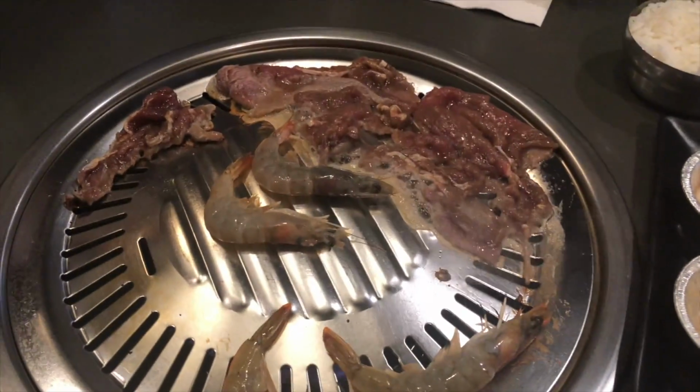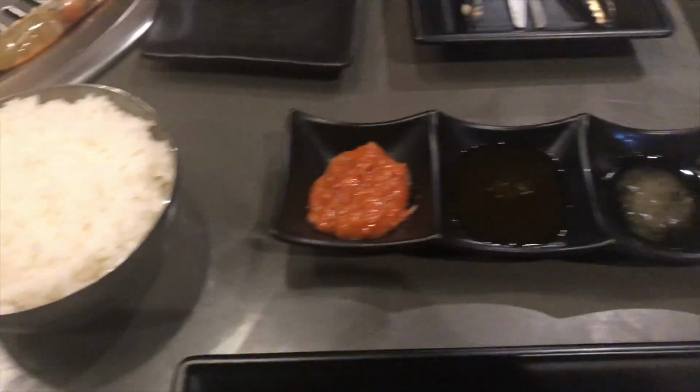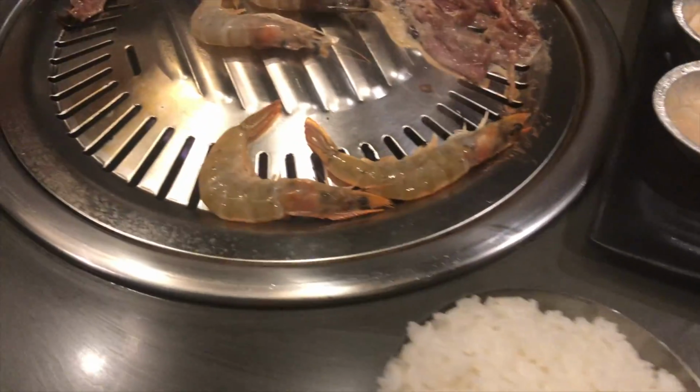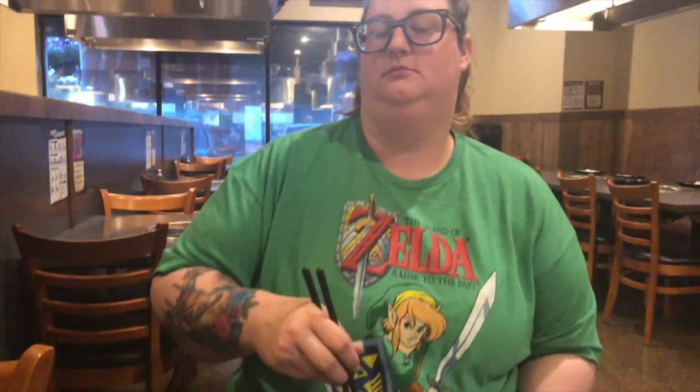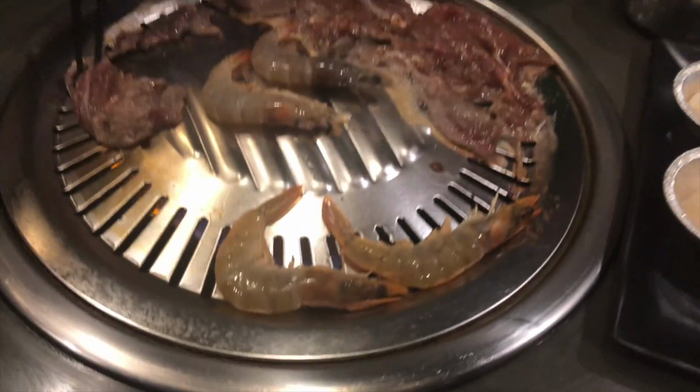We got our shrimp and the beef cooking up. Scallops there. We got rice and some sauces and some other stuff. I wasn't expecting the shrimp to be jumbo shrimp like this. I thought they were gonna be cheaper, small shrimp with no heads. This is really cool.